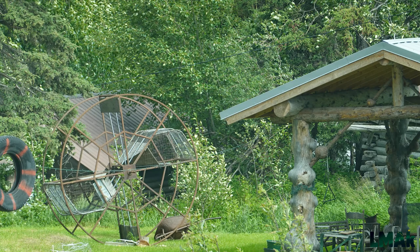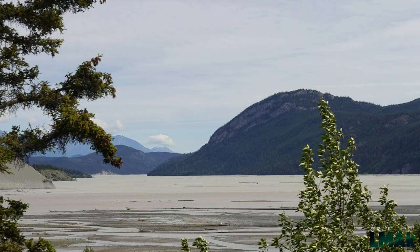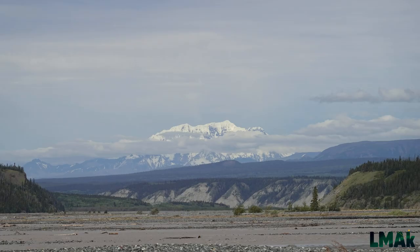This is a fish wheel, famous fish wheels. These fish wheels are placed in the rivers around Alaska, and they catch salmon as the salmon swim upstream to spawn. It's how many people feed themselves and get supplies for winter, and many of the dog mushers, especially professional dog mushers, get enough fish to feed their dogs for the racing season.